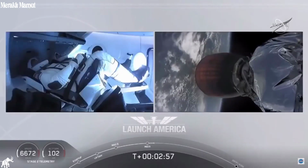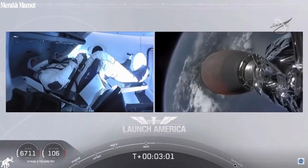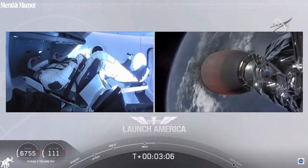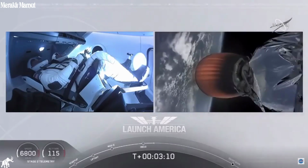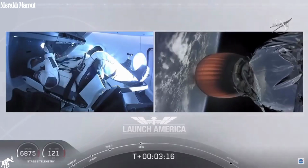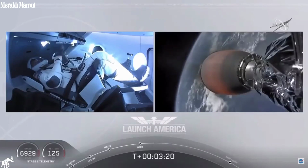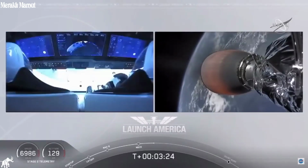All right, we have stage separation confirmed. The first stage beginning its flight back. The second stage being powered by that single Merlin 1D vacuum engine has ignited and is now carrying Bob and Doug into orbit. So they're going to continue under the power of this second stage. Stage 2 propulsion is nominal. Which will cut off at SECO, or second engine cut off, at about 8 minutes and 44 seconds into today's flight. So a little over 5 minutes to go still on this second stage.